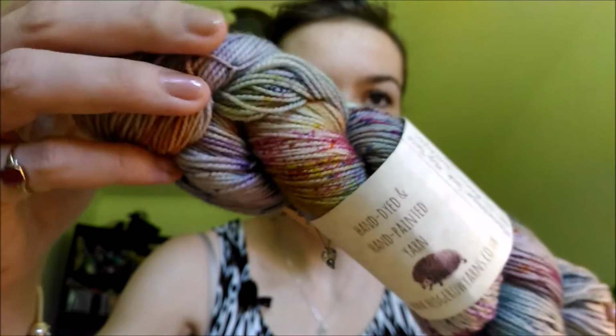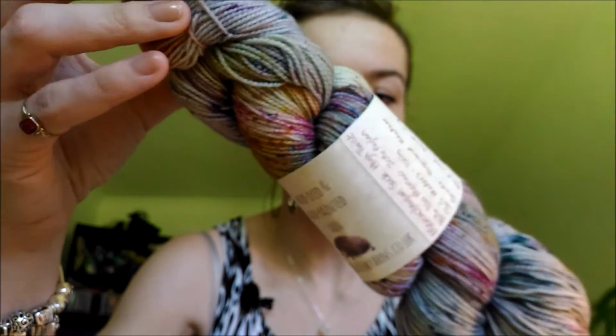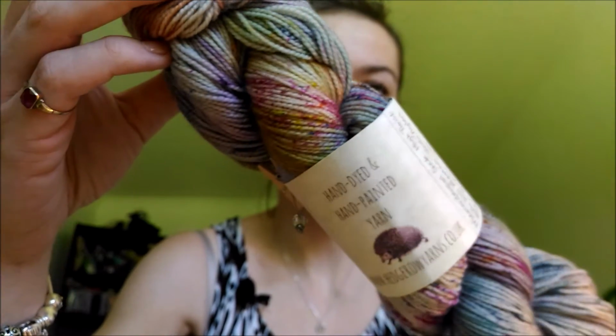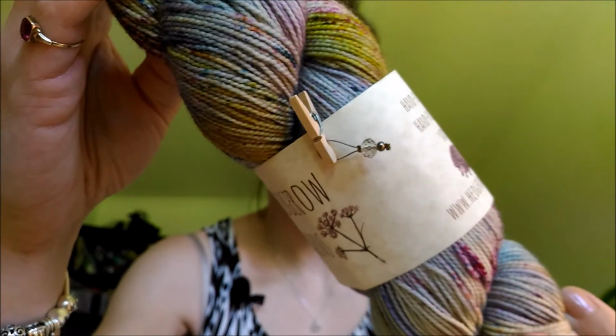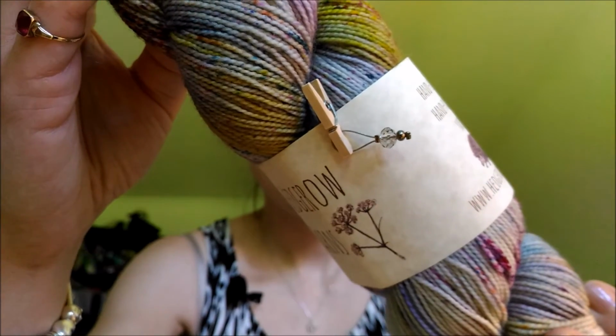I really tried to resist, but I just couldn't, because this yarn is just so beautiful, and it feels very luxurious, and you can just see that she really tries hard to make beautiful yarn. And she included a stitch marker, which I love. This one is really pretty. So yeah, I kind of felt like I want to buy everything from her.